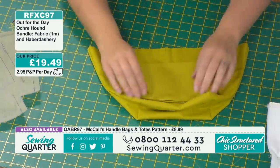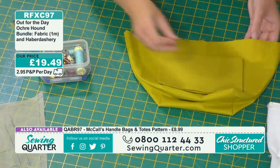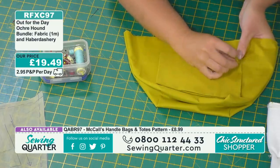Right, so that's fine. Put our pins in. Just do a couple so it doesn't shift around when you stitch it.